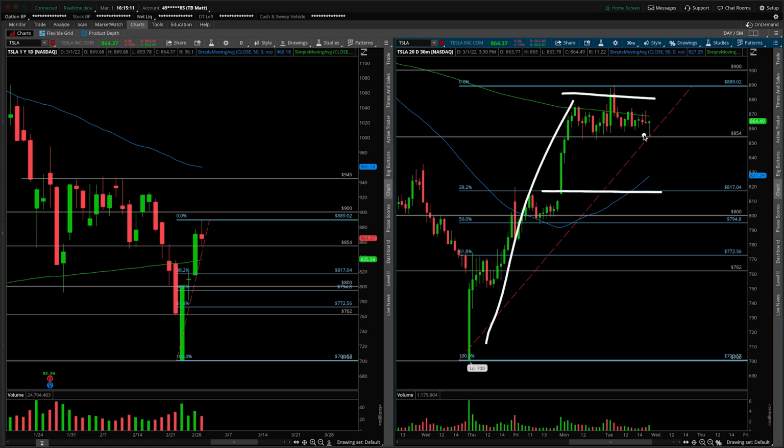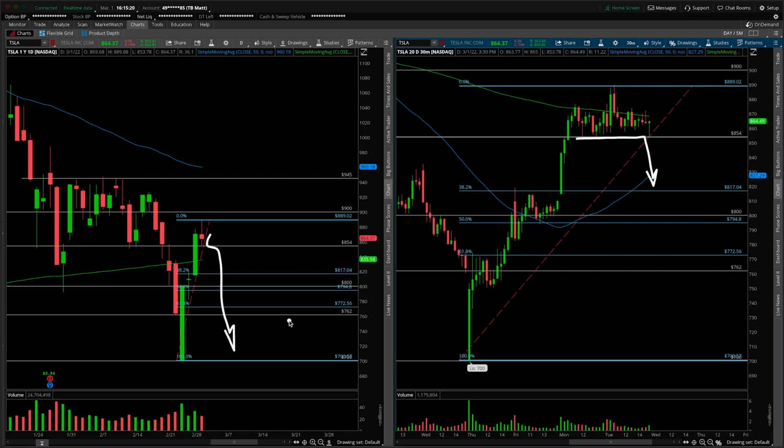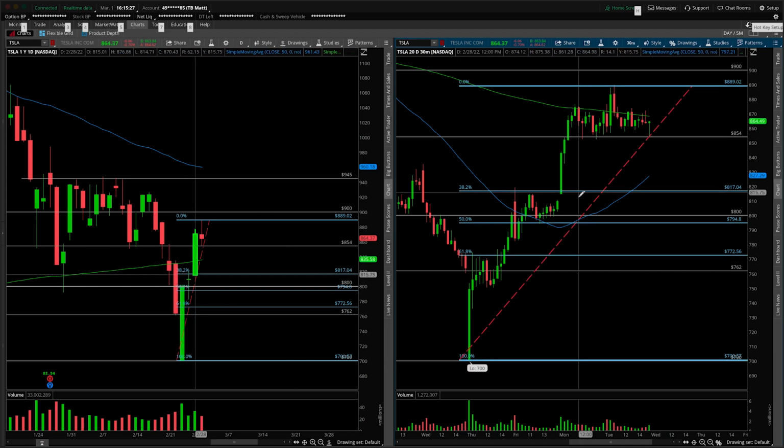So don't get wrapped up in the micro patterns with the head and shoulders here. Sure, could it be a flush underneath that level? Yes, but take your profits aggressively. You're not looking for Tesla to make the move all the way back down to 700. And again, could the market do that? Yeah, the market can always do what it wants to do, but it wouldn't seem like the right risk-friendly type of thing to do in this scenario.